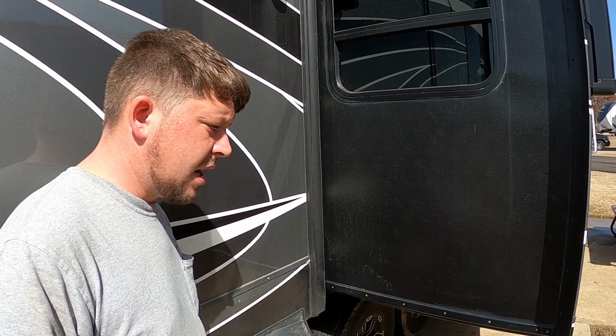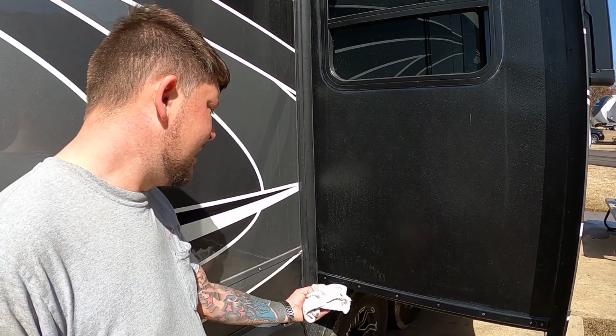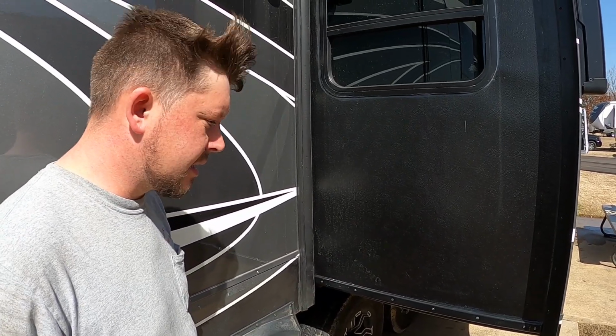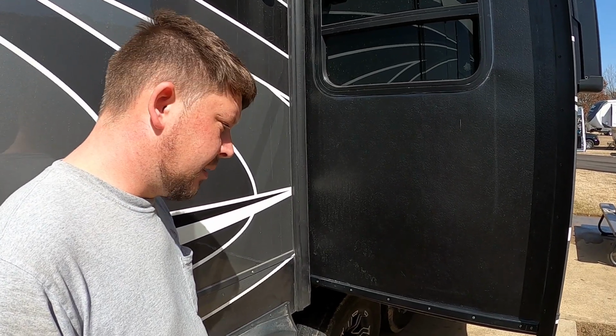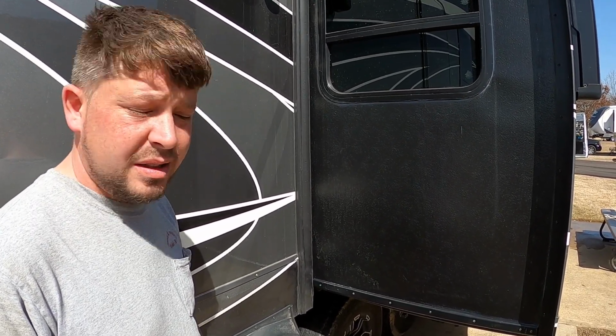It's just like a tire on a road. The more friction, the more it's going to tear up. You're going to lose tread. It's the same in this instance right here. There's a lot of friction in and out every time, and they're going to give way. The more you use it, the more it's going to give way.